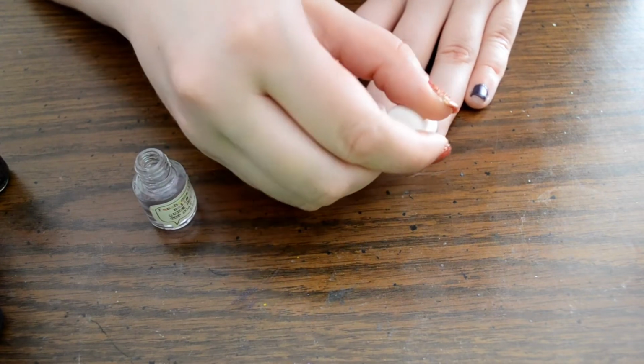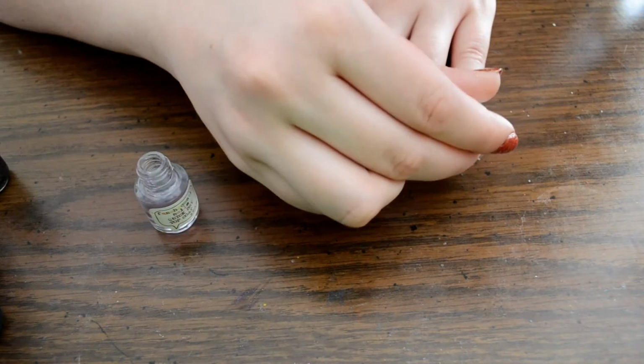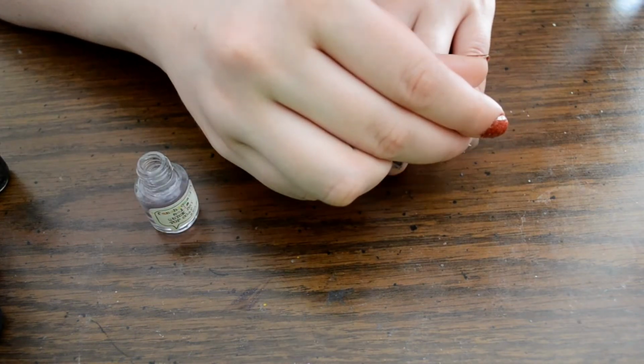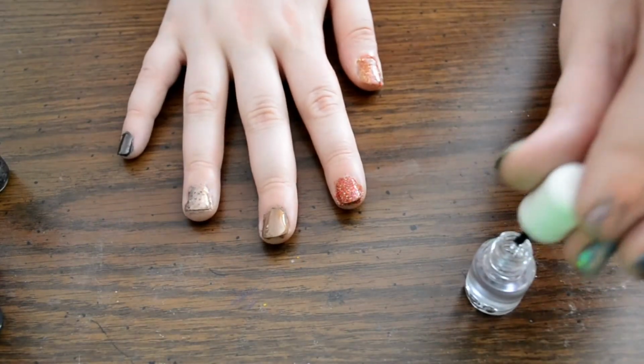Yeah, that makes it glossy, but I don't mind that. It is still good. In fact, I tend to prefer glossy nails over matte nails, so ooh, that made that color really rich. I like that. Hop over here.